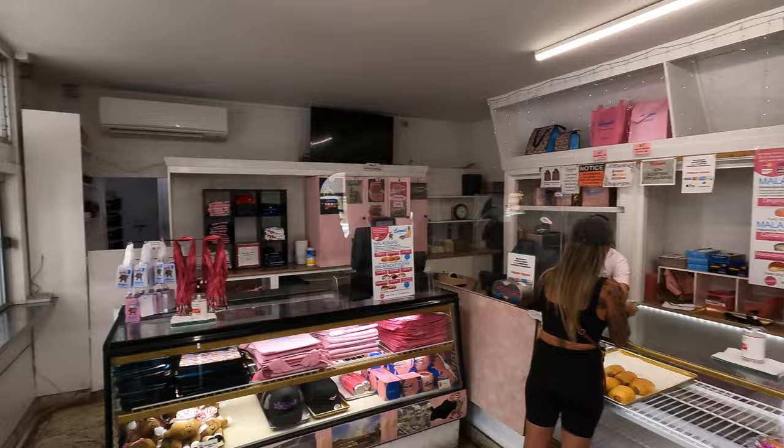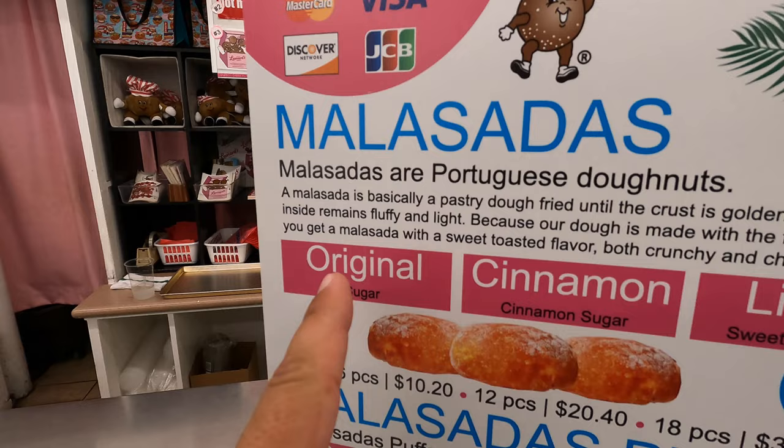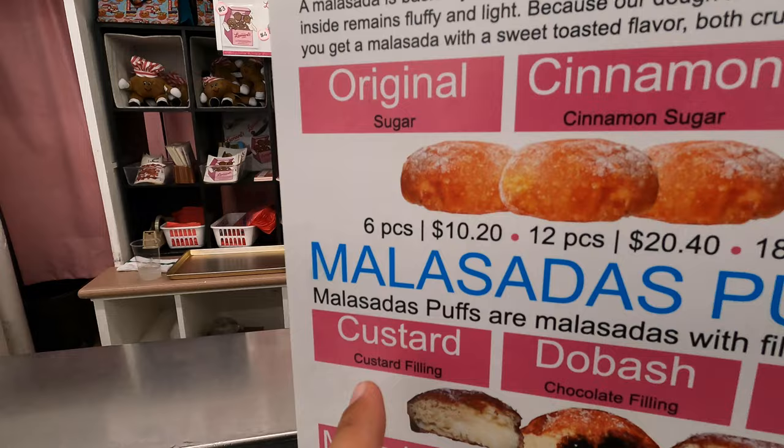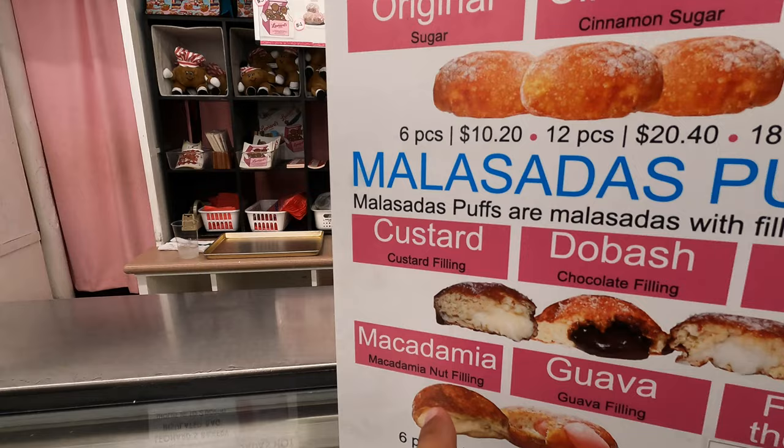So you got the original, which is the classic one with no filling inside. You got one with cinnamon. You got one with li hing mui, which is a dried plum powder, kind of gives it a salty, tangy taste. Then you got the one with custard filling, dobash, which is chocolate, haupia, which is coconut. And then you also have macadamia filling and guava.